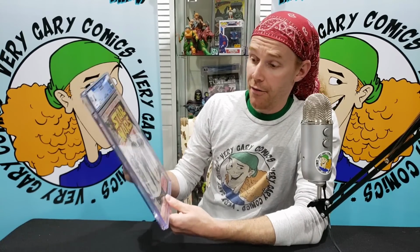Look at this one. Star Wars 42. First Boba Fett, but let me just read the description here. It says Part 4 of The Empire Strikes Back movie adaptation, Star Wars British cover gallery. Nice book here in a 9.4 white pages. Very, very nice. Excellent pick, you guys. Excellent job.